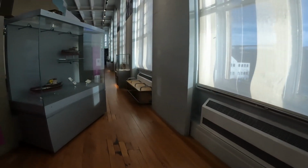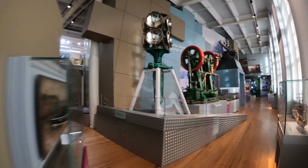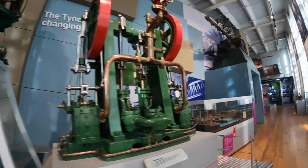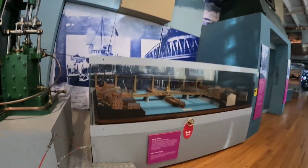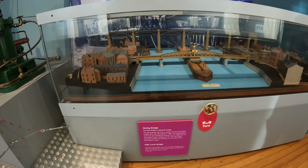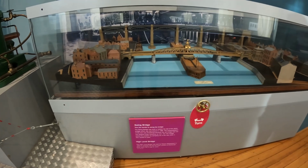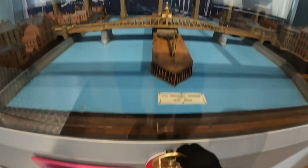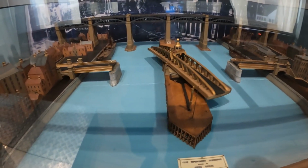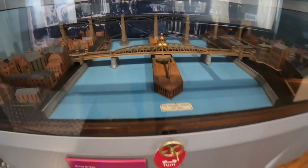Antelope. And tugboat. Oh wow, look at this. Oh, cool, look at this. Swing bridge. Turn the handle to swing the bridge. Built to replace the last of the stone bridges, which was demolished in 1865. Okay. So I'm guessing if I just do that, here she comes. Cool. Fun that.